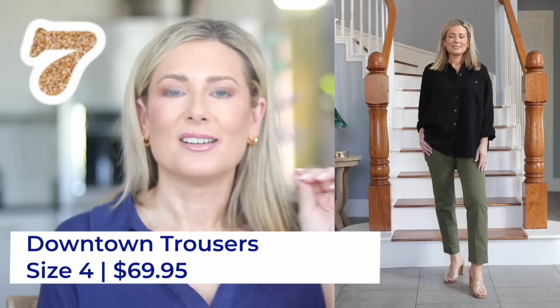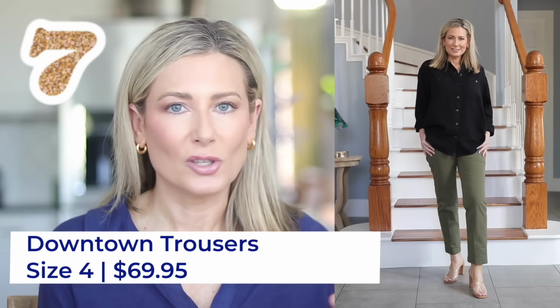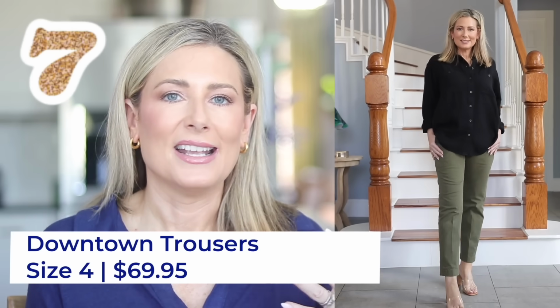So that's it for the jeans. Let's keep going. We are done with the jeans. Now we're gonna talk about these classic downtown chino trousers. I am all for vintage type stuff. The chino look was very big in the late 80s, early 90s when I was in high school and college. I feel like the material has evolved since then, but in these trousers, it has not.